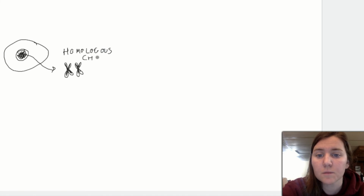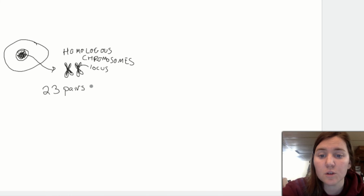We have homologous chromosomes, one from mom, one from dad. And those have the same genes on them at the same points, and that point is called the locus, okay? Now we have 23 pairs of these chromosomes, which means we have 46 chromosomes in almost all of our body cells. Our body cells, therefore, are diploid because they have these two sets.